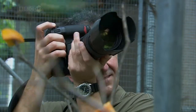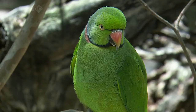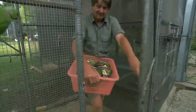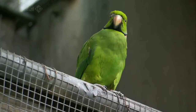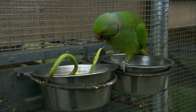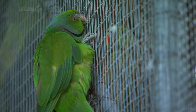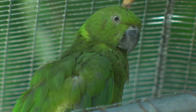But there's a catch. When you breed from very few individuals, you can create a whole new set of problems. Hello, Bonzo. Carl Jones, an old friend and renowned conservationist, understands the complications inbreeding causes better than anyone. They all started to lose their feathers. And I looked at them and I thought, oh my gosh, what's going wrong? Many of Carl's echo parakeets had succumbed to beak and feather disease, a highly contagious and fatal virus.